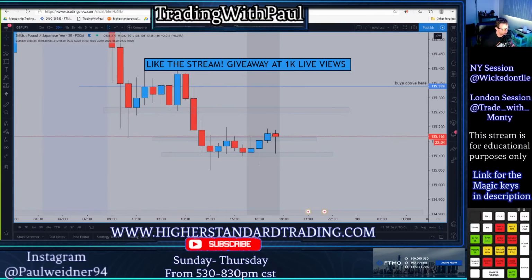Yep, looks like it could be stuck in the range. That's why making sure we see some higher time frame lows being broken. Because if that's the case and those do happen, we'll have a much better chance getting out of this little area.